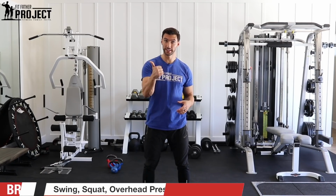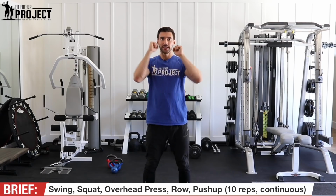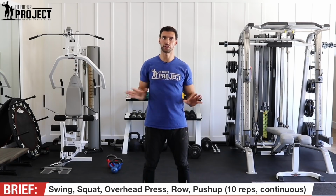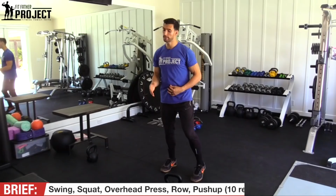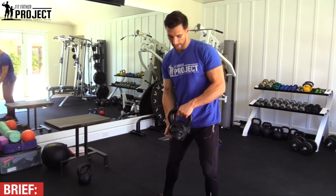We're going to take a swing with the kettlebell, and we're going to immediately do 10 swings into 10 squats, into 10 overhead presses, into 10 rows each arm, and then 10 push-ups. So super simple. We're going to take some of these best strength exercises and do them in a circuit. I'm going to demo this for you right here with a single kettlebell. I have an angry chimpanzee kettlebell today, which is kind of fun.